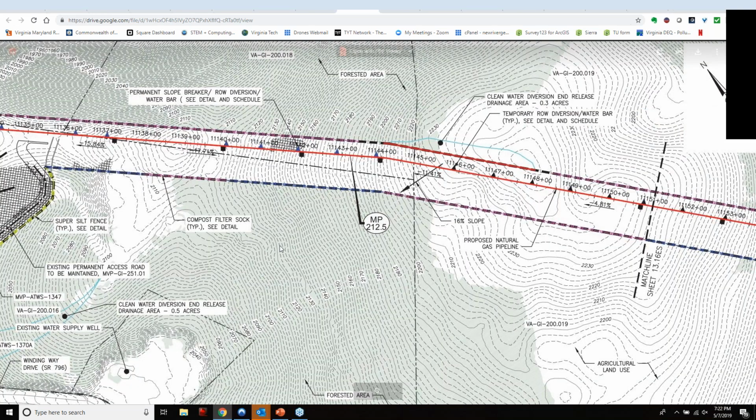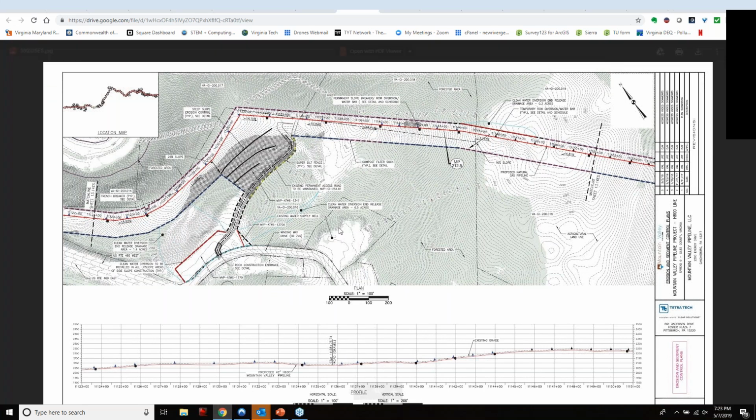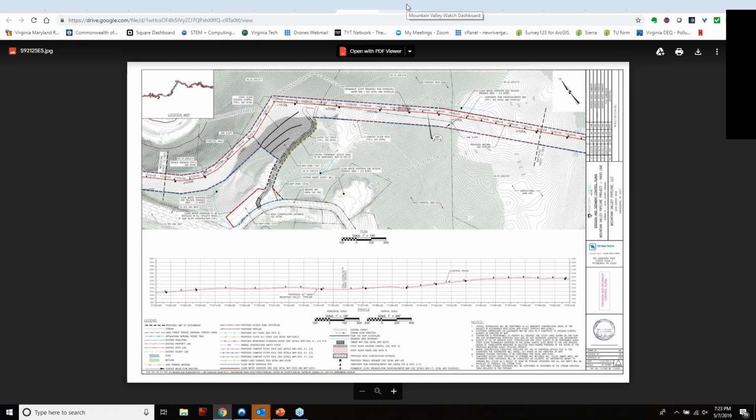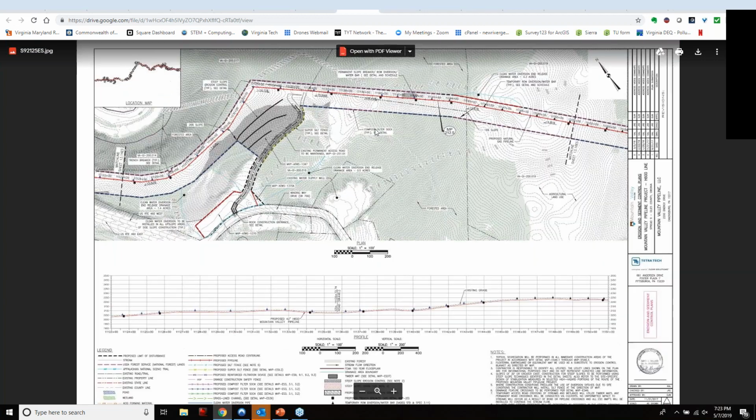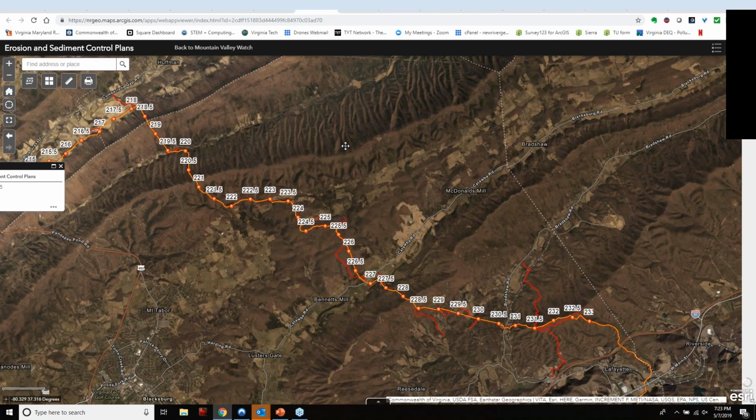So then when you're out in the field, you can come back and verify that what you saw out in the field is what they're actually supposed to have. And for the most part, we're seeing that what they're having to do is actually beef up the erosion sediment control devices, because they don't have enough of them in place, breaking down the drainage areas to small enough areas. It's really a little wild when you're up there on some of those steep slopes. So this will get you to any of the erosion sediment control plans.